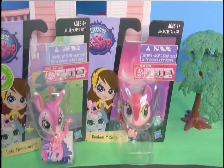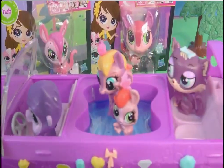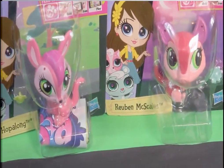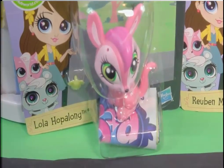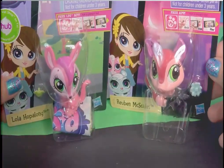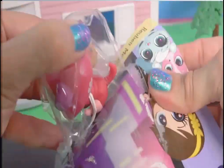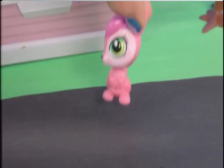Let's say hello to our next Littlest Pet Shop. Looks like we've got two of them right here at this stop. We've got Lola Hopalong and Reuben McScales. Let's open them up and have them come on in for a fun ride. Little Reuben, come on out, oh yeah. Hopping on in is little Lola.